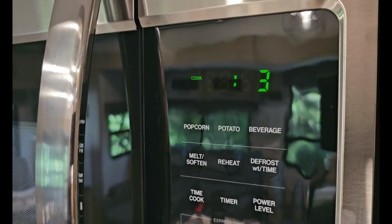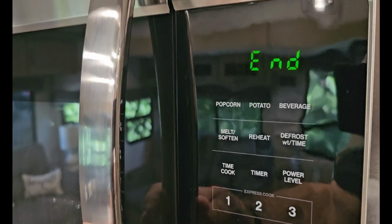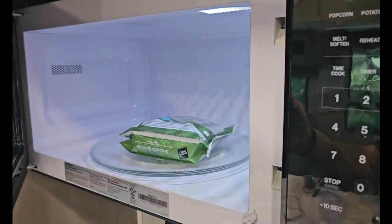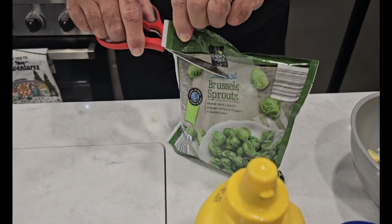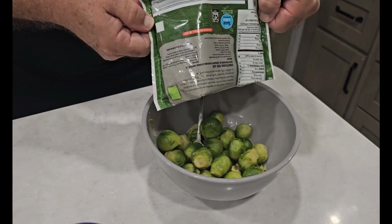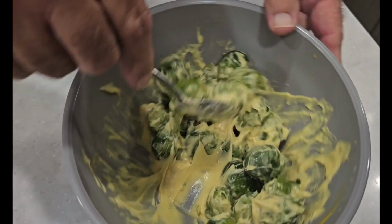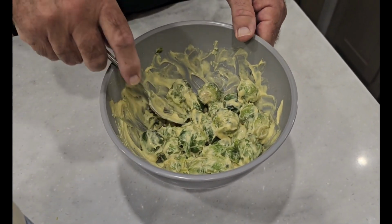Okay, it looks like our Brussels sprouts are about ready. And so we'll take them out of the microwave. There they are, all cooked. Mix it in well and make sure it's all coated. And this is ready for the table.